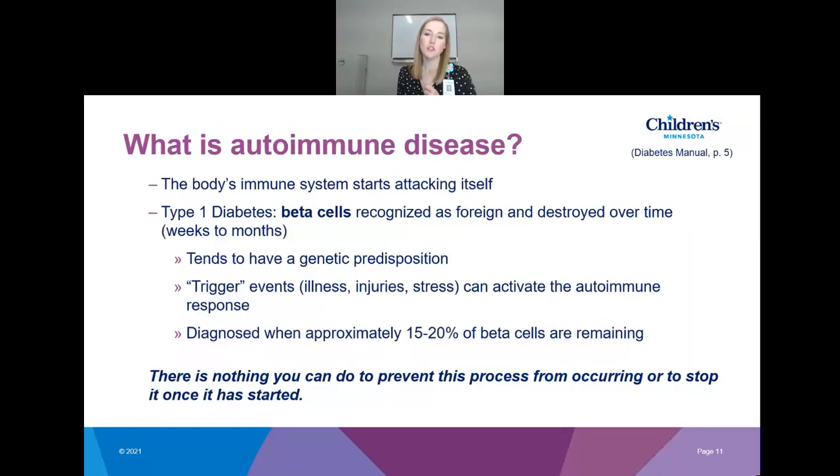Okay, so let's try to understand autoimmune disease a little bit further. And again, this is type 1 diabetes. So autoimmune disease, what is it? It is when our own body's infection-fighting system, our immune system, starts attacking itself. And in type 1 diabetes, it's the beta cells that are being recognized as foreign and destroyed by our immune system. This process of destruction can take anywhere from a couple weeks to many months, and it's different for every single person.